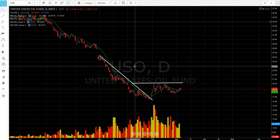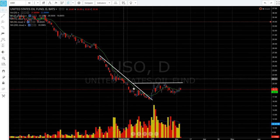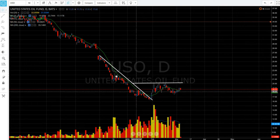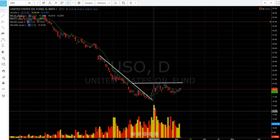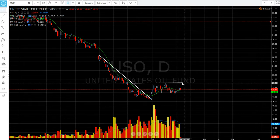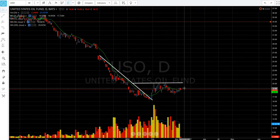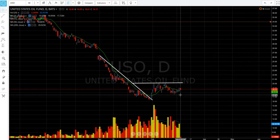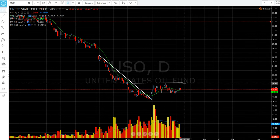This one is U.S. Oil, United States Oil Fund, USO, and looking at this chart, I do kind of see a chopstick pattern here. This is the daily chart, by the way. You've got the downtrend along the 10-day line, and you've got a break above it on massive volume right here, and you created a high. The entry would be a break of this line, or if you are a little bit more aggressive, you could come here and do an early entry, but a safer entry would be a break of this line.